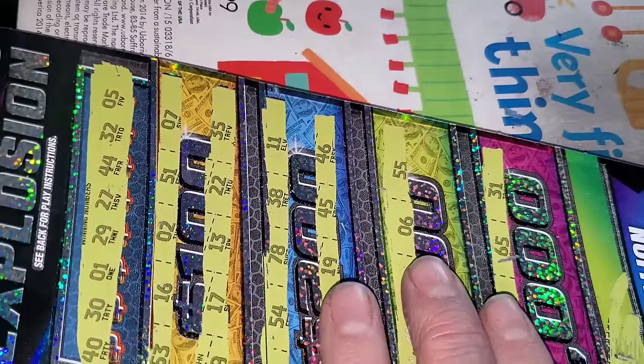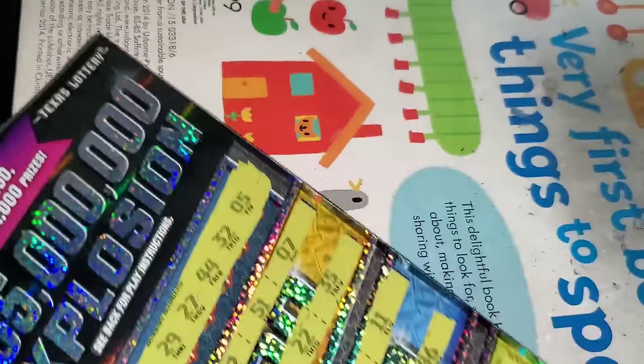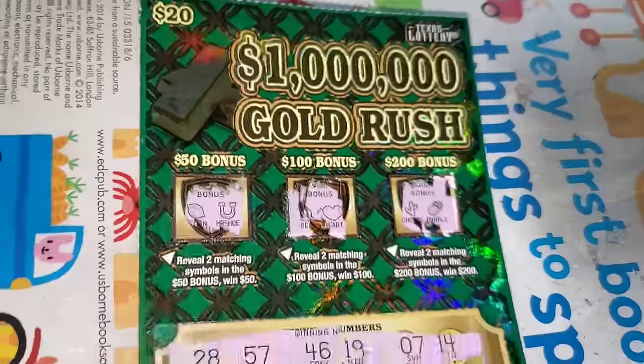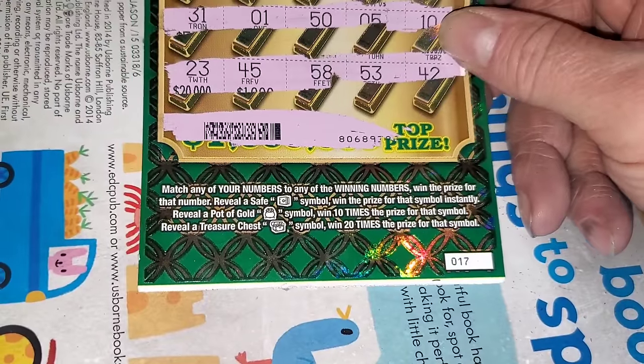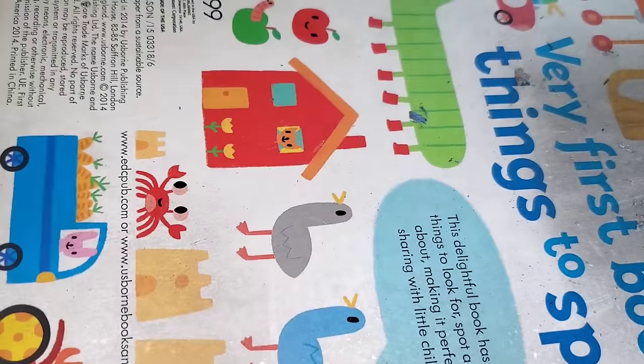13, 17, 22, 35, 59, 2, 7, 16, 51, 53. Nope. Not a winner. Only one more of those to go in and chase on. So we'll see if that's a winner. All right, Gold Rush. 12, 13, 14, 15, 16, 17, 18. My God.